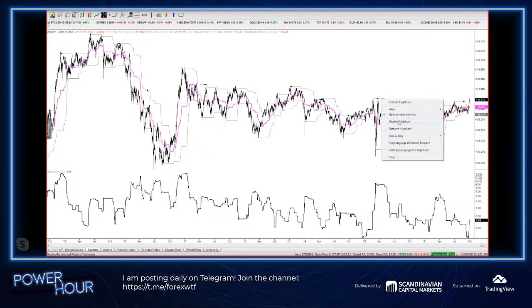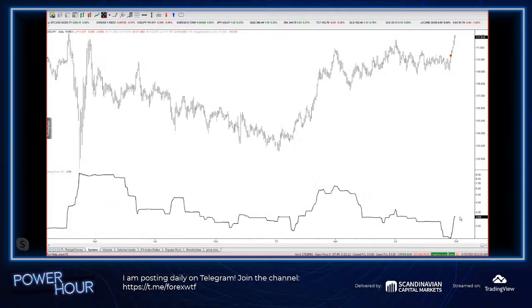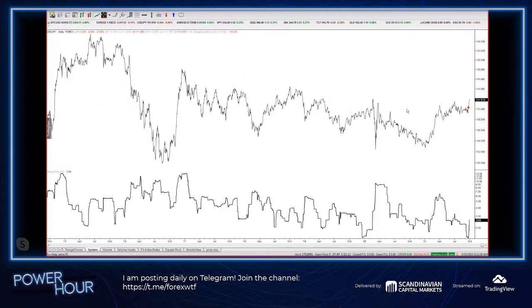Well, we recently had a measurement, and what you're looking at here is a dollar yen daily chart. On the bottom is just a 50-day range. So current range is 2.64%. As it's going up, it means an expansion in range. We recently had a reading of 1.4%. See the red dot, 1.4%.